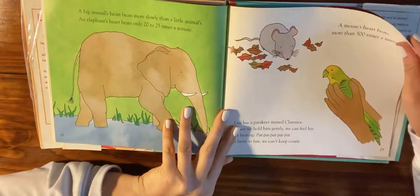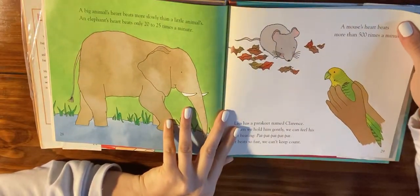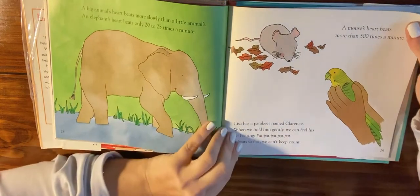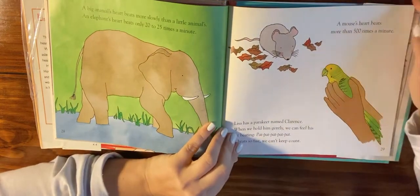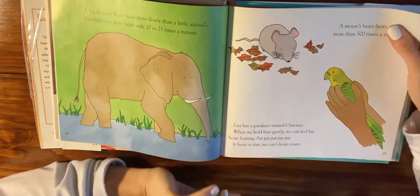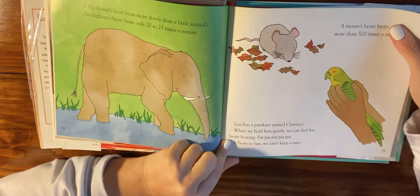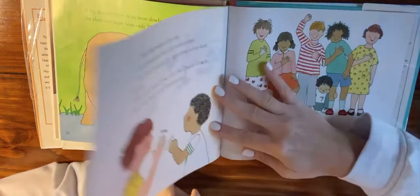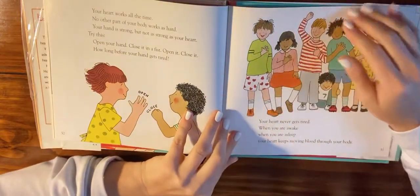A big animal's heart beats more slowly than a little animal's. An elephant's heart only beats 20 to 25 times a minute, but a mouse's heart beats more than 500 times a minute. Lisa has a parakeet named Clarence. When we hold him gently, we can feel his heart beating. Pa-pat, pa-pat, pa-pat. It beats so fast we can't keep count. Have you ever felt any of your pets' hearts beating?